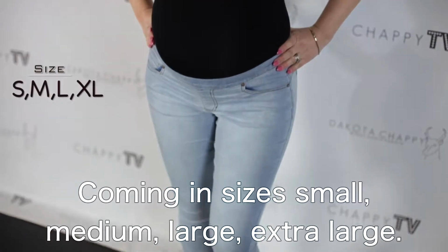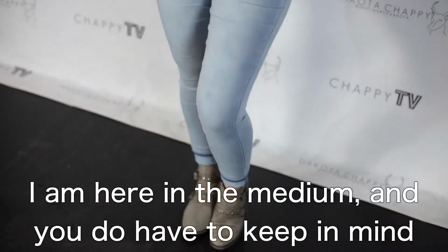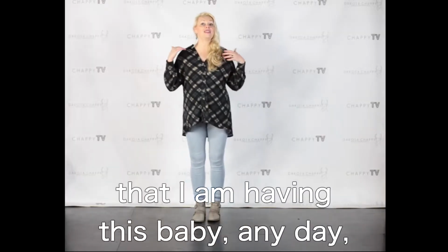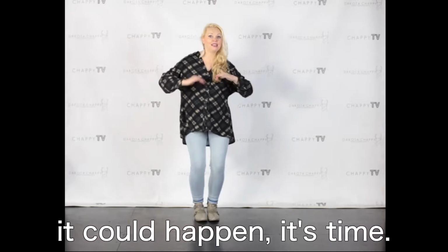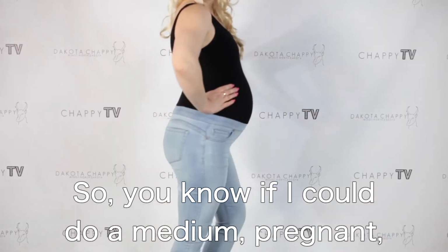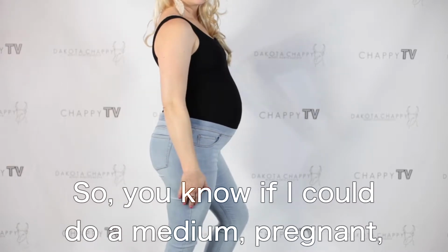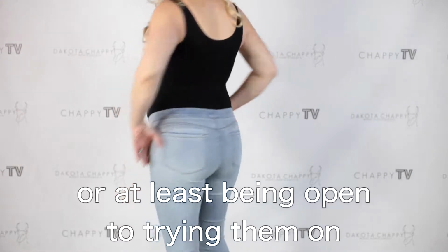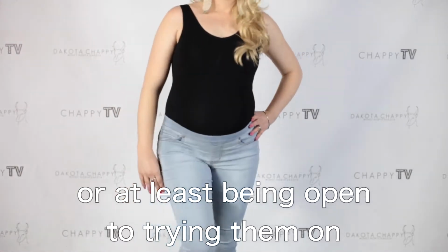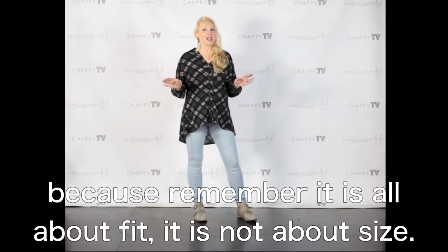Coming in sizes small, medium, large, extra large. I am here in the medium. And you do have to keep in mind that I am having this baby. Any day it could happen. It's time. So, you know, if I could do a medium pregnant, you might want to consider going down a size in these, or at least being open to trying them on in a couple of sizes to get the fit that you want, because remember, it is all about fit, it is not about size.